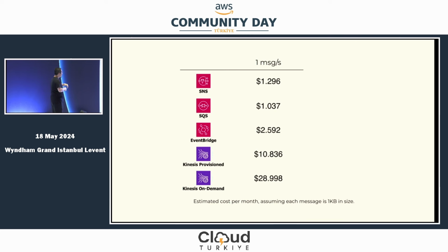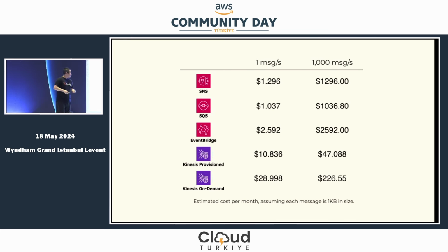Looking at the cost, okay, for a system that runs 1 message per second with a 1 kilobyte payload, Kinesis is super expensive, right? It's an order of magnitude more expensive, even though it's just $10. However, if you scale that to a system that runs 1,000 messages per second, suddenly the picture swaps. And now, all the magnitude difference is actually significant in terms of the amount of money we pay.